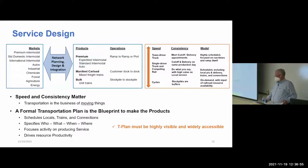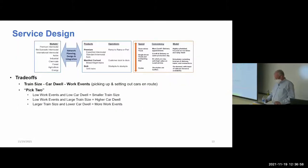Okay? Everybody looks like they're still tracking. Great. I'm going to pop that model up there. Same model, just shrink it up to make some other points here.